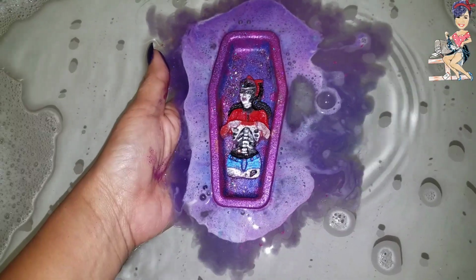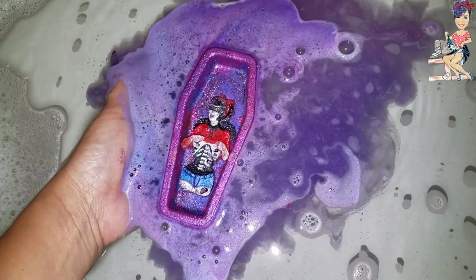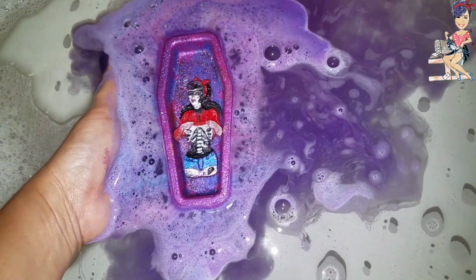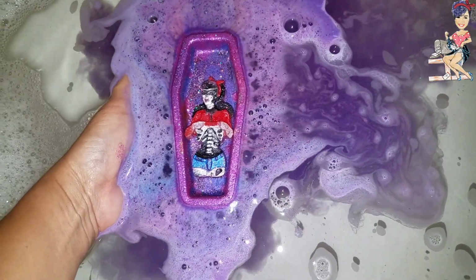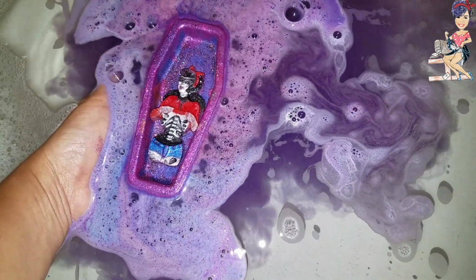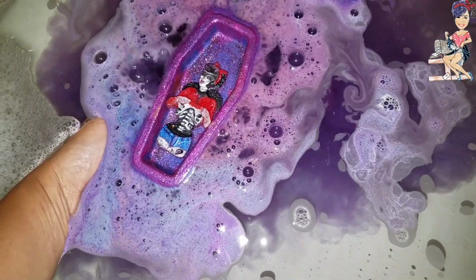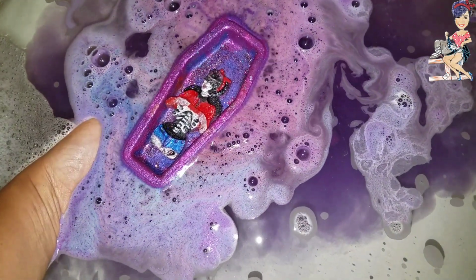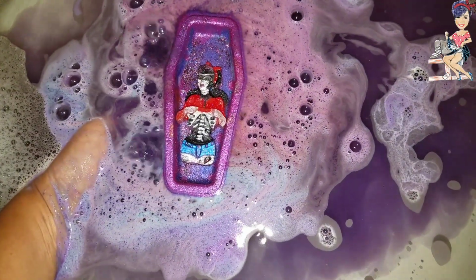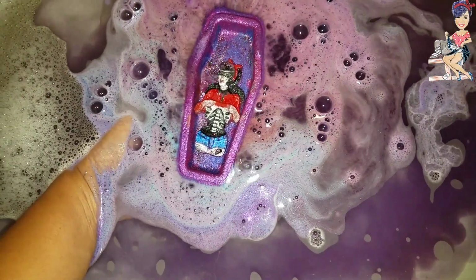I love the colors coming off of it already. So you can see the shimmer coming off as it hits the water. Because the scent is not coming off of the actual casket, I don't smell any alcohol at all. So I think it just has to do with maybe the color that was chosen to be on the actual piece that's inside the casket.